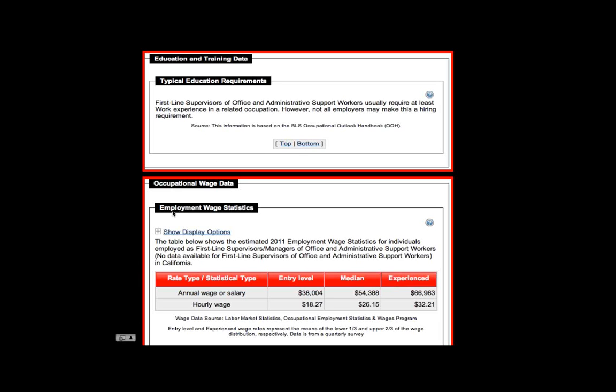Next, it will show you the occupational wage data. So it will show you the entry level for this occupation, the median, and how much an experienced first-line supervisor may earn. And it'll break it down to the hourly wage as well. So once again, this is pretty good information that you can get on the website without having to register. And this is all from the labor market information, and it's tied into CalJobs now.